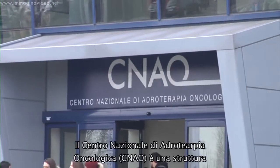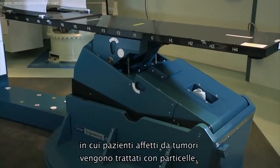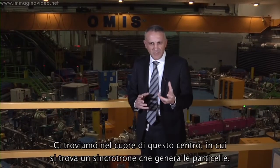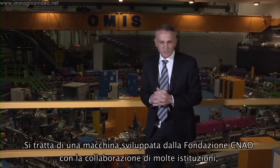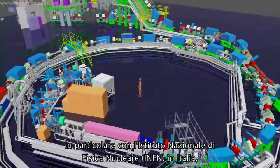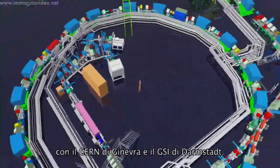National Center for Oncological Hadron Therapy is a facility where patients affected by tumors are treated with particles. And we are now in the heart of this center where the machine, the synchrotron that produces the particles, is located. This machine was developed by CNAO Foundation together with many collaborating institutions, in particular the National Institute of Nuclear Physics in Italy and CERN in Geneva and GSI in Darmstadt.